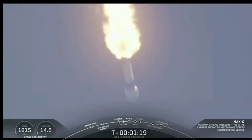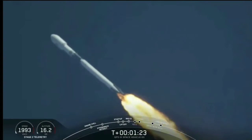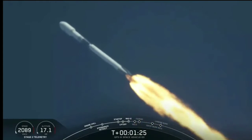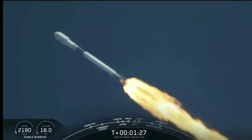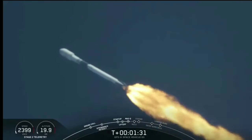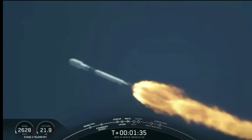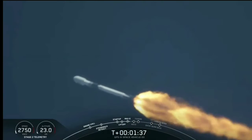Max Q. Guidance engineer calls out max Q, the period of maximum dynamic pressure, or Q, on the vehicle. From this point forward, although we go faster and faster, the thinner atmosphere will put less loads on the airframe of the rocket. Coming up next is chill-in of the upper stage engine.